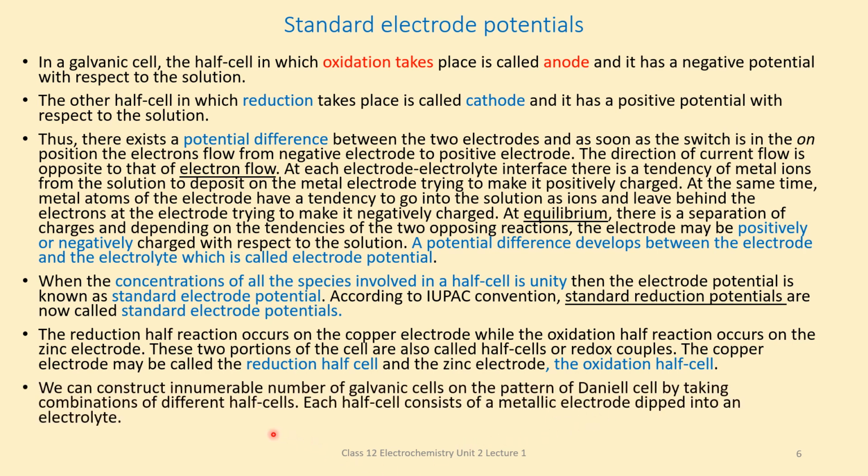We can construct innumerable galvanic cells on the pattern of a Daniell cell by taking combinations of different half cells. Each half cell consists of a metallic electrode dipped into an electrolyte.